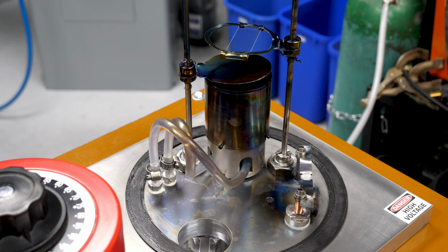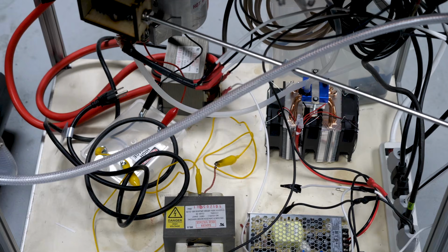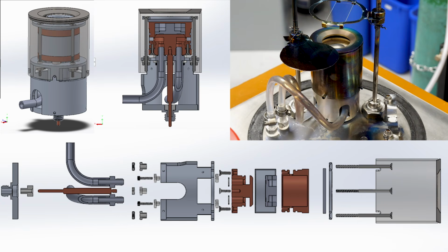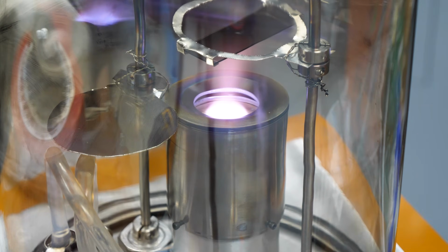First off, the whole system can be broken down into subsystems, the main ones being vacuum, cooling, gas, and power. But there are others, like the sputtering system, the thermal evaporation system, and the motion controls to adjust the position of things in the chamber.